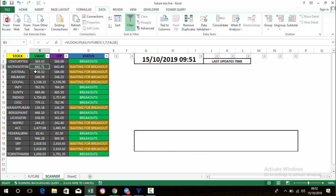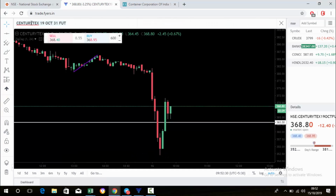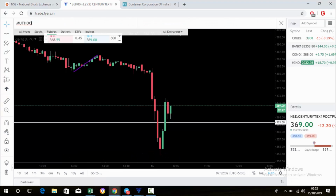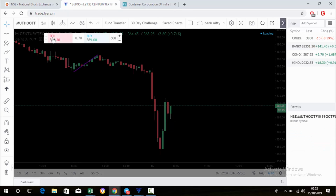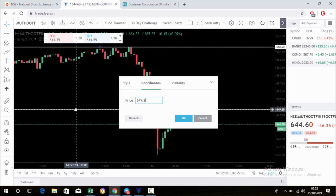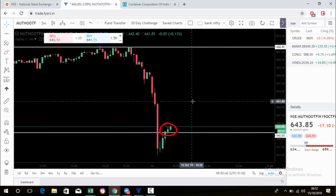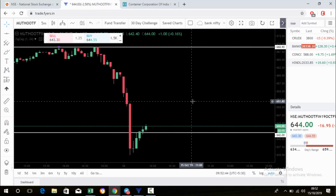Next one is Muthoot Fin, 642.70. Muthoot Fin, 642 point. Yes, both, the candle is closed above the level. That means 5 minutes candle closing above the VWAP level. As per my strategy, it's a buy call.